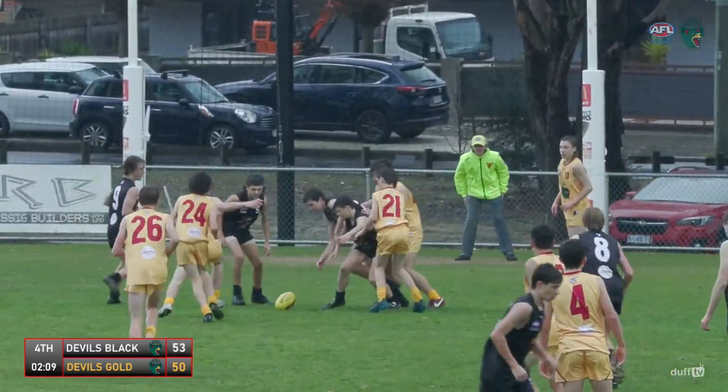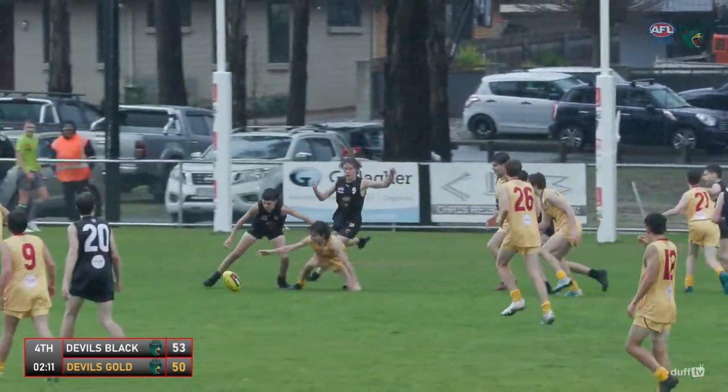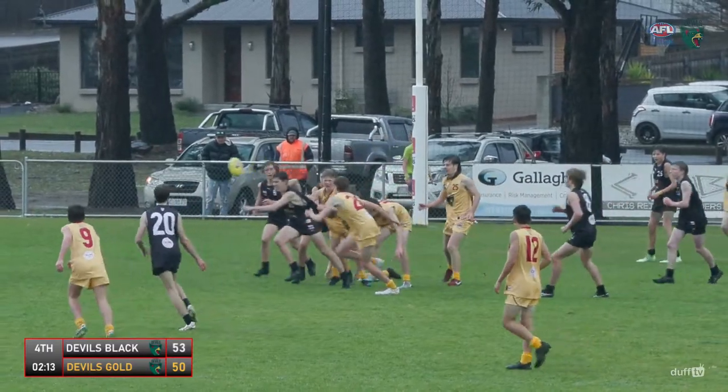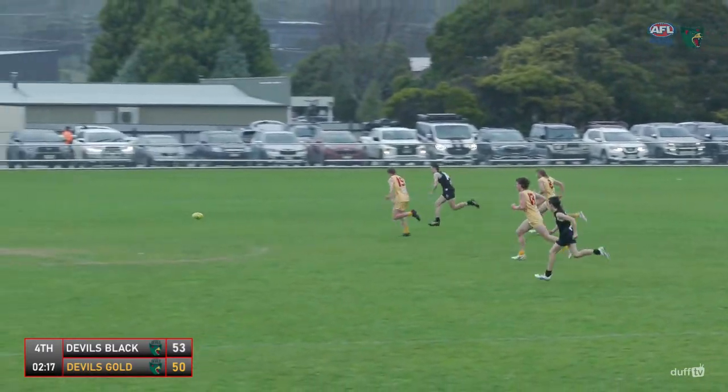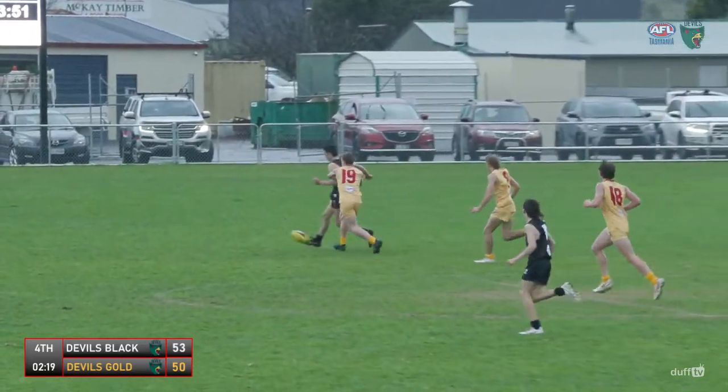Ball spills free. Who can pick it up? Flicks it out. They're just knocking it on. That's the way. Kick. Clear it out of the zone. Now the foot race is on.